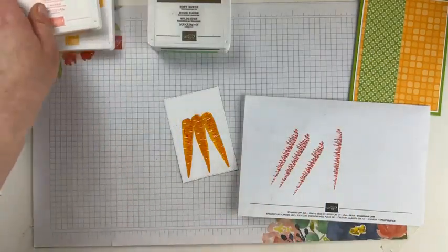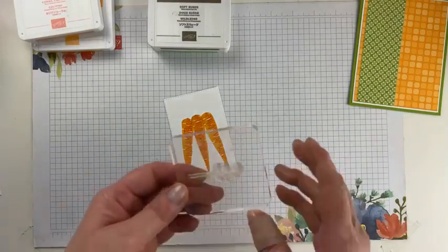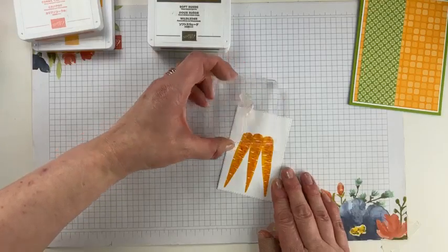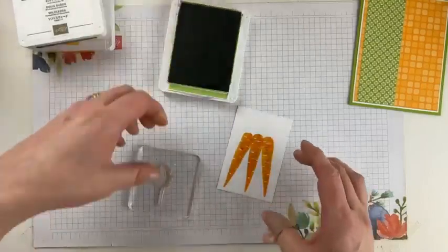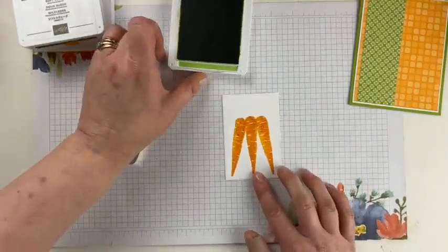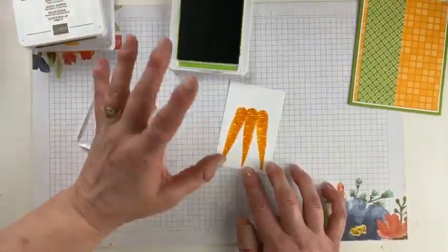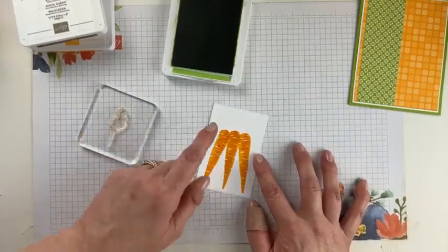Okay, so we've got those done. Now we're going to use this carrot topper, and look at this. It's so much longer than the image, right? So here's what we're going to do. When we stamp this, we are actually just going to ink up a little bit of it. Now, as I mentioned, I'm left-handed. I'm sorry, guys. So I constantly pull to this side of the screen. So sorry. It's just how I stamp.